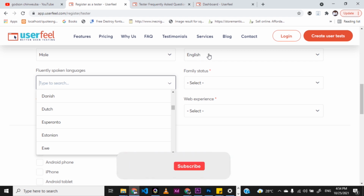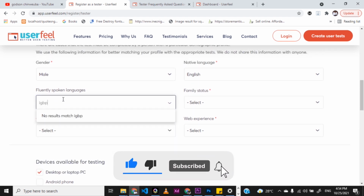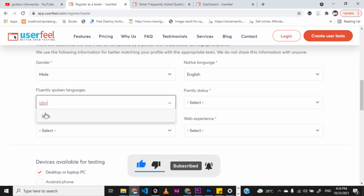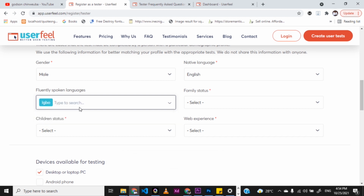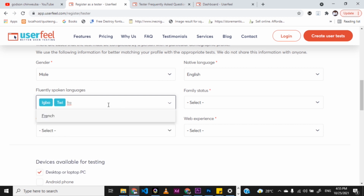Because English has been selected already as our native language, you wouldn't see that in the option here. So if you have other fluent languages here, you can now pick them. So for example, you speak English, Igbo, or you speak Chinese, or you speak French, you can put that up there. Twi is a Ghanaian language, so I may be fluent in that, so I can put that up there and put up any other language I feel like you can flow with. Say I flow with French, let's go ahead and put that up.